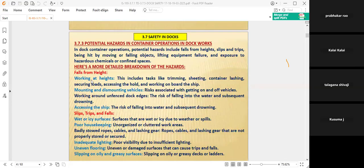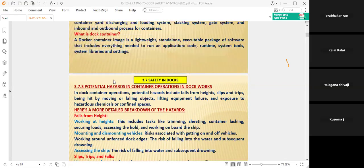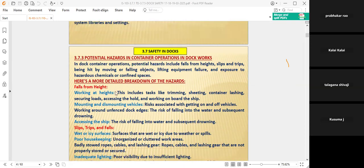The falls from height, work at heights. Definitely, the people are working at heights: the crane operator will be working at ground level, and the lifting technique drivers unloading from ships are also working at heights. While tying up with the sea hook, all the people working on board the ship also have to manually anchor the sea hook, so they are working at height. This includes tasks like trimming, that means sheeting, container lashing, securing loads, accessing the hold, and working on board the ship. These are the work-at-height tasks to be taken care of by the workforce.